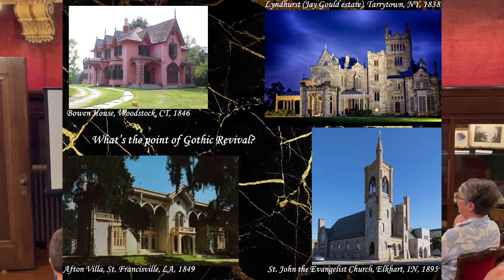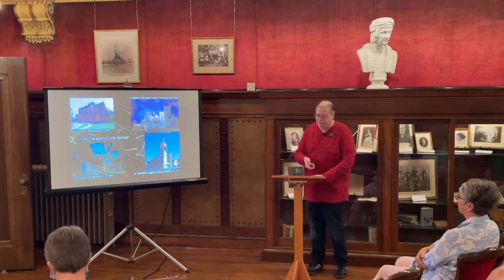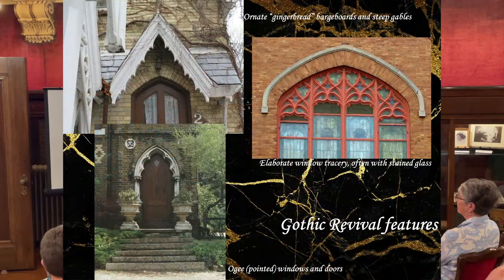Now that is well outside the popular time for the Gothic Revival style, but churches and civic buildings tended to cling to those older styles well after their heyday as private homes. Some of the Gothic Revival features: the ornate gingerbread barge boards and very steep gables, elaborate window tracery, often with stained glass, and ogee, or pointed windows and doors.